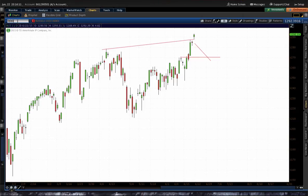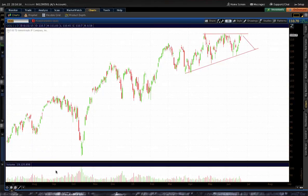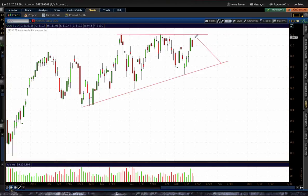Let's go to QQQ, PowerShares. This represents the NASDAQ market, and boom, look what happened. Doji, another doji. So 3 out of the 4 major indices are showing dojis on lower volume. Not a coincidence. In fact, the odds of that happening are almost astronomical if you were saying that this was all random walk theory, that this was by chance. It's not by chance. This is a footprint that is being left that is very, very obvious.